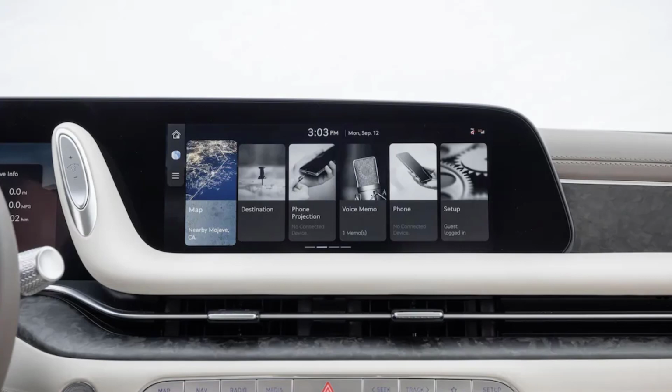Finally, we appreciate the standalone climate and radio controls that provide quick and easy access to change temperature or stations without diving into frustrating submenus, and what's more luxurious than elegance?